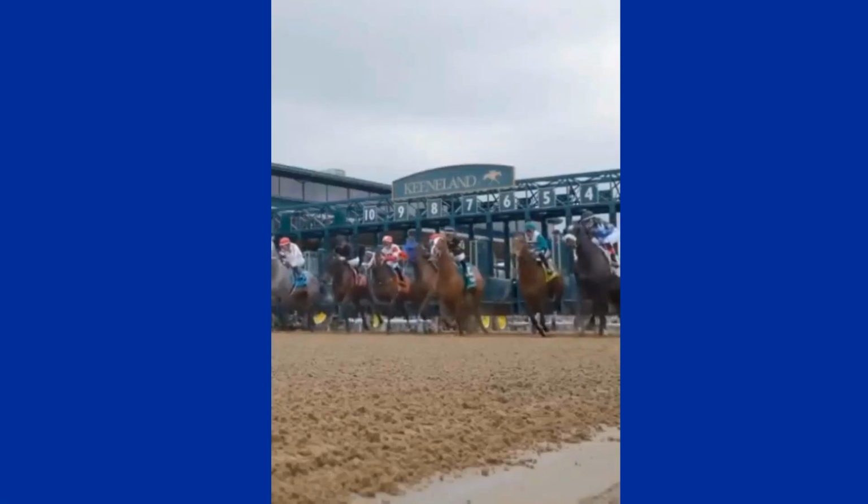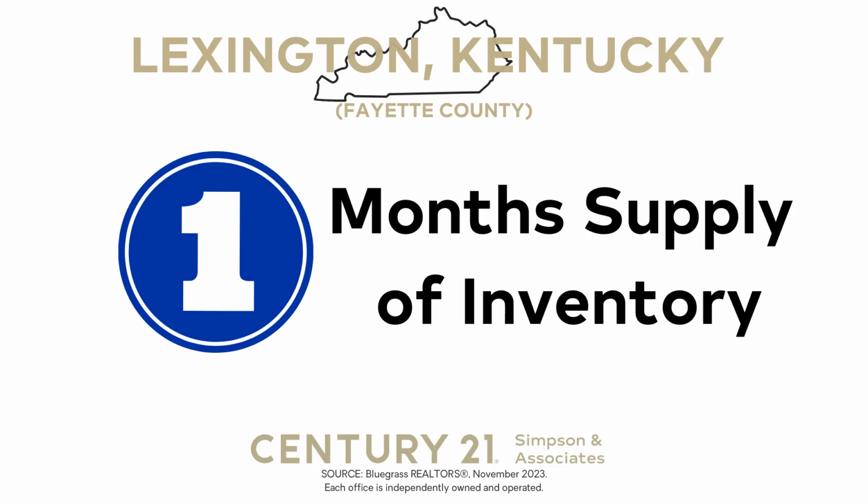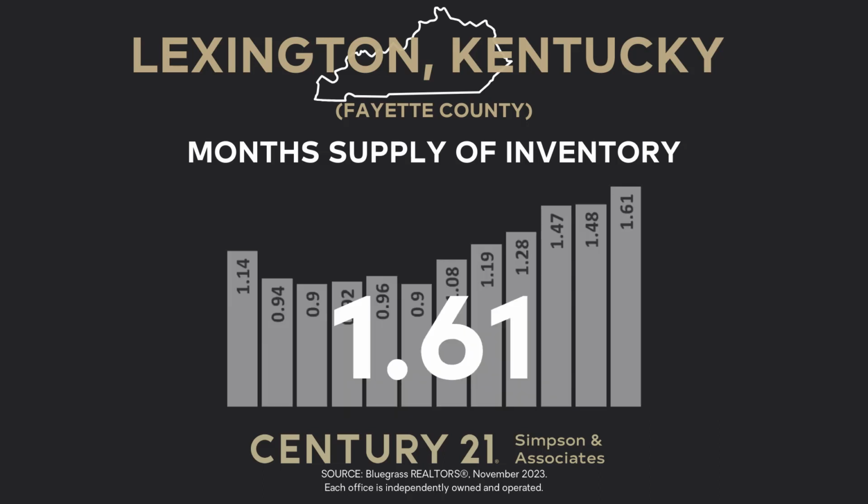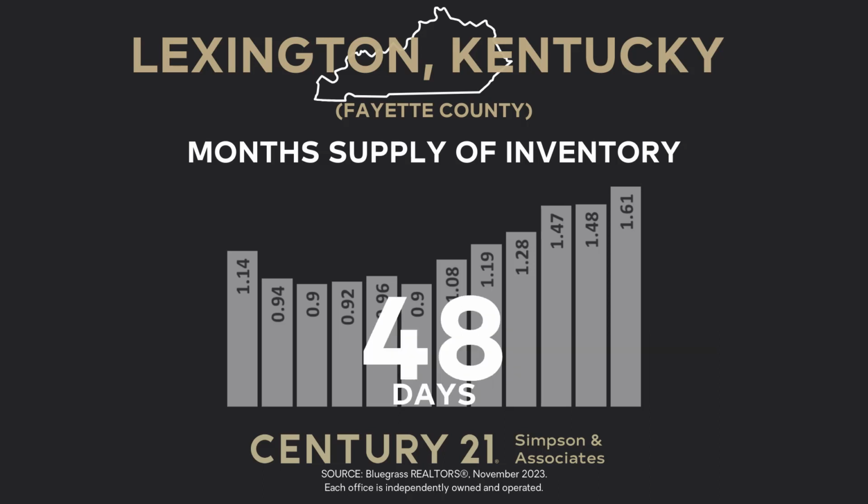And we're off. Let's start with the first indicator, month supply of inventory. This indicator tells us how long the current inventory of properties in Lexington, Fayette County would last at the current rate of sales. In November 2023, the month supply of inventory stood at 1.61 months, indicating that if no new properties were added and sales remained steady, it would take just over 1.5 months or around 48 days to sell all the properties on the market.